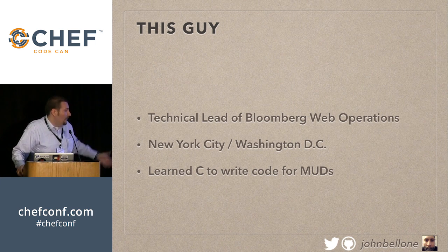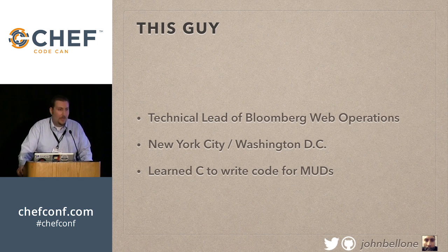I got my C programming experience writing code for MUDs. How many of you know multi-user dungeons? Yes. So I'm proud to say I have code in the SMAUG MUD engine, which is Realms of Despair.